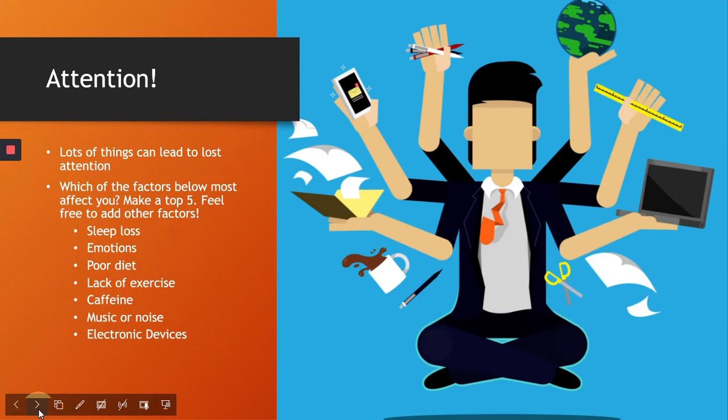There are lots of factors that affect lost attention, and we're going to discuss that in tutor groups as well. Things like sleep hygiene, emotional distractions, diet, exercise, substances like caffeine, as well as the concept of students revising to music and having their electronic devices nearby, which are an obvious distraction.